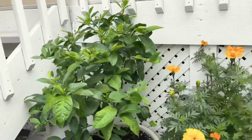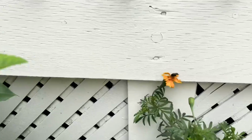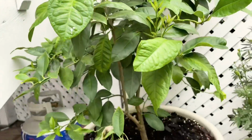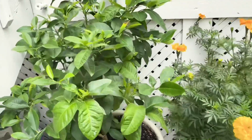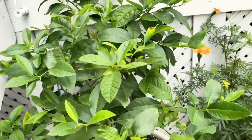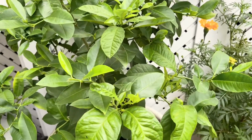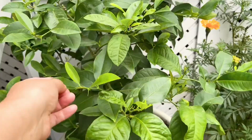So this is a lemon tree. There's a bumblebee. Hi. This is a lemon tree that I grew out of actual seeds. The problem with that is that apparently this will not make lemons unless I graft them with a tree that's bearing flowers and fruit. I think I'm gonna study a little more and do that.